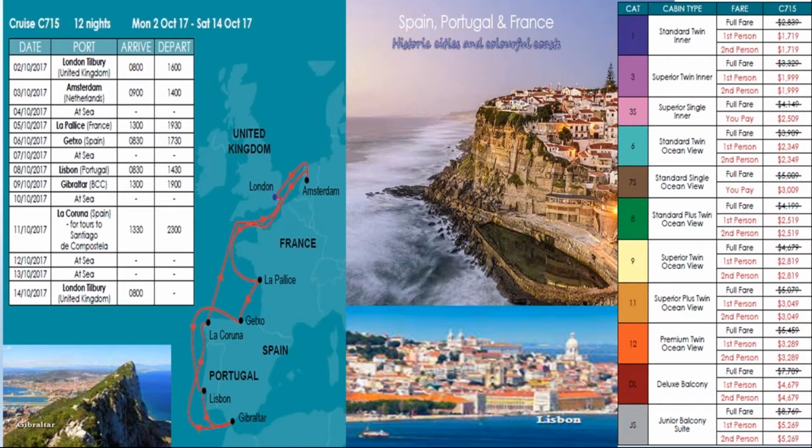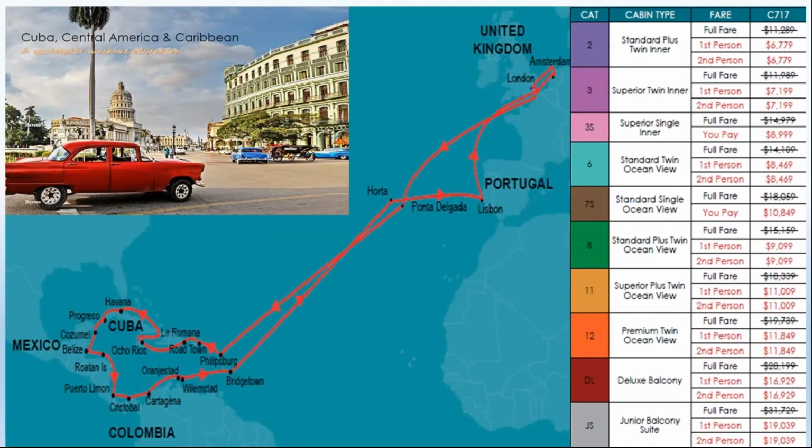There you can see this one is from out of London. We're covering into France, Spain and Portugal. Our pricing starts, just for an example, I've got their Superior Twin Inner is 1,900, and then the single price is only 2,500. So the singles are not having to pay the full 200%, which is quite common on a lot of the ships.